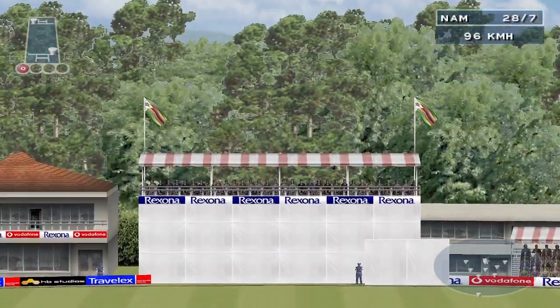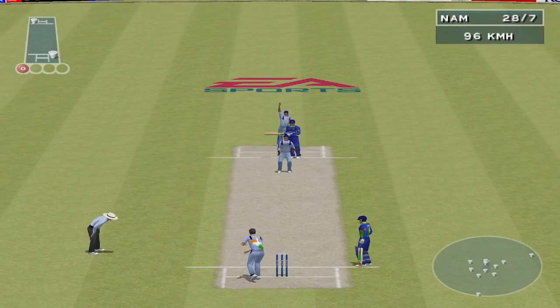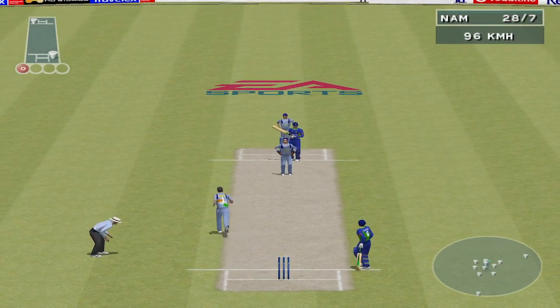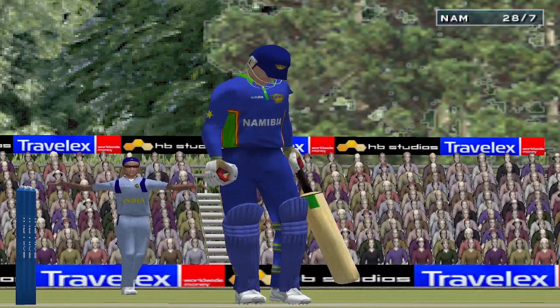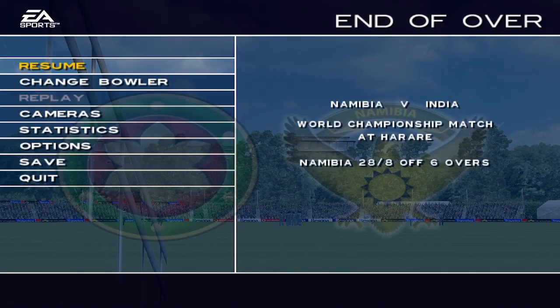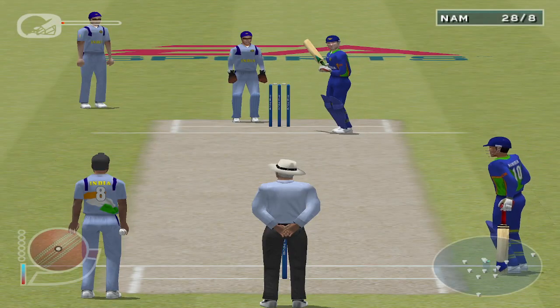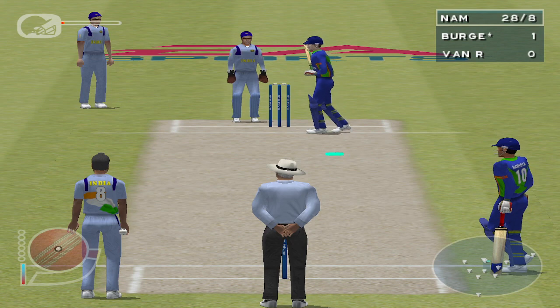There it goes. A good catch from Patel. Well held. It might not have been the hardest chance, but it still had to be taken. Avarice gets his second wicket. This was the end of the innings for Van Schur. That's a duck for Van Schur. A first ball duck. All that way just for one ball. Three runs came from that over for Namibia.